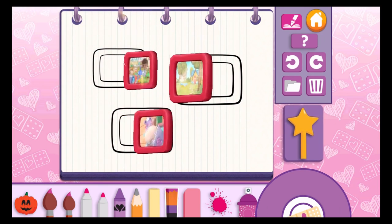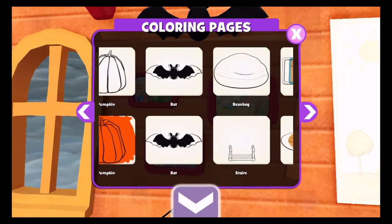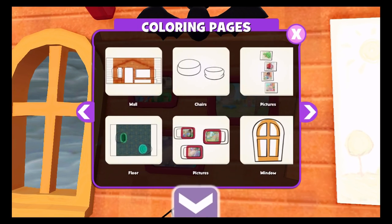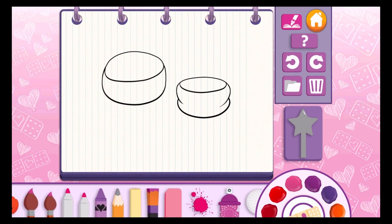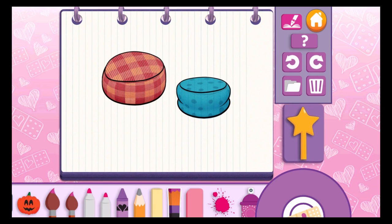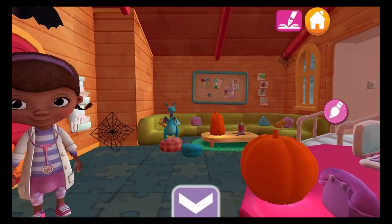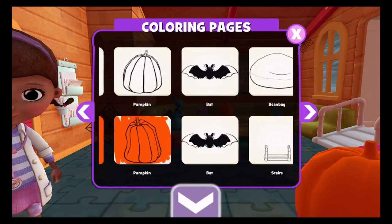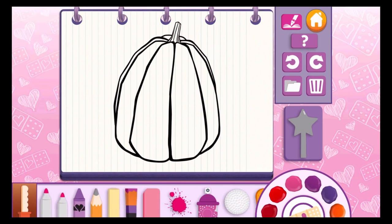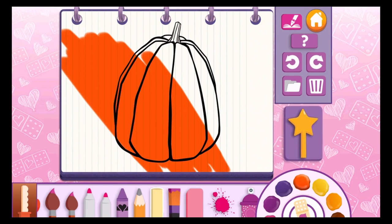Hey, that looks great. Thanks. Wow, these drawings are really great. Some chairs. The magic paintbrush. I wonder what the magic wand is for. Hey, that looks great. Brave dragons. Hey, look at all these great drawings. Orange, orange, orange. Chalk. The magic wand? I wonder what it does.